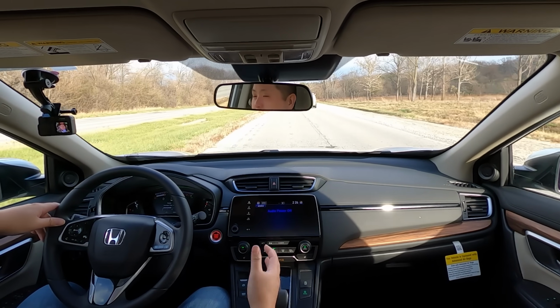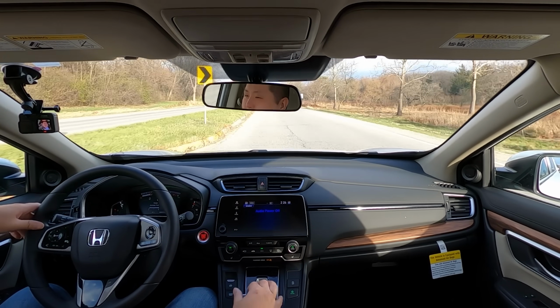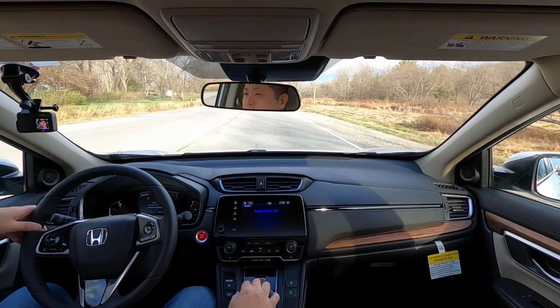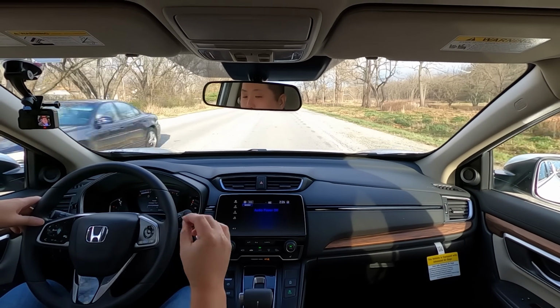Well, let me start out by saying I've reviewed many CR-Vs in the past, and every time I get done, I think, yeah, that's a fantastic compact SUV. There are just certain cars or SUVs from Honda that are really that good, and the CR-V is one of them. I'm really impressed. I really feel like it does everything well. Maybe not class leading in everything, but it does everything well and it really has no weakness.